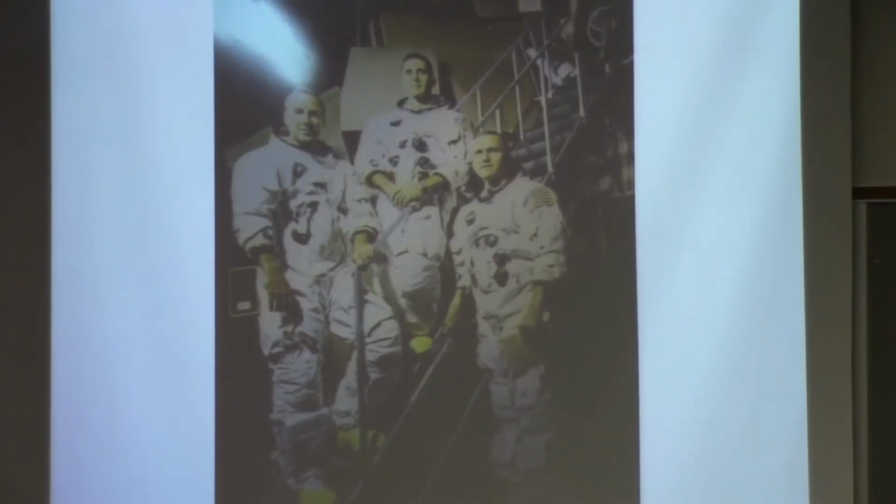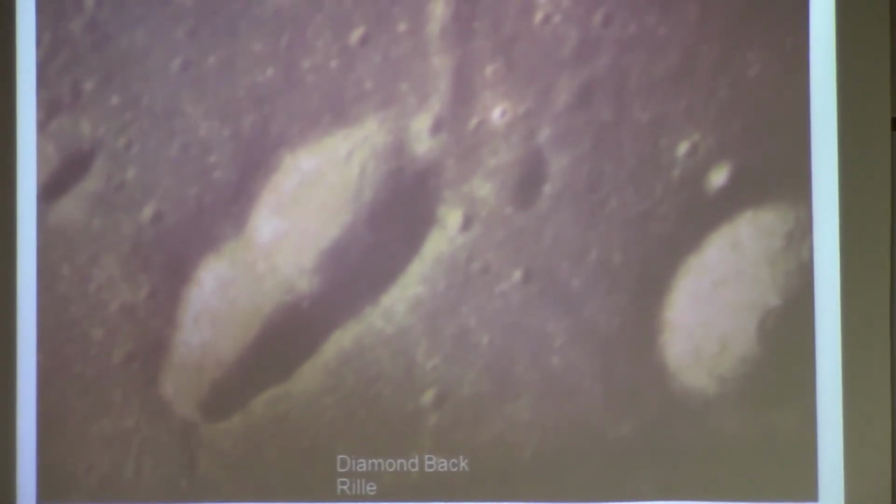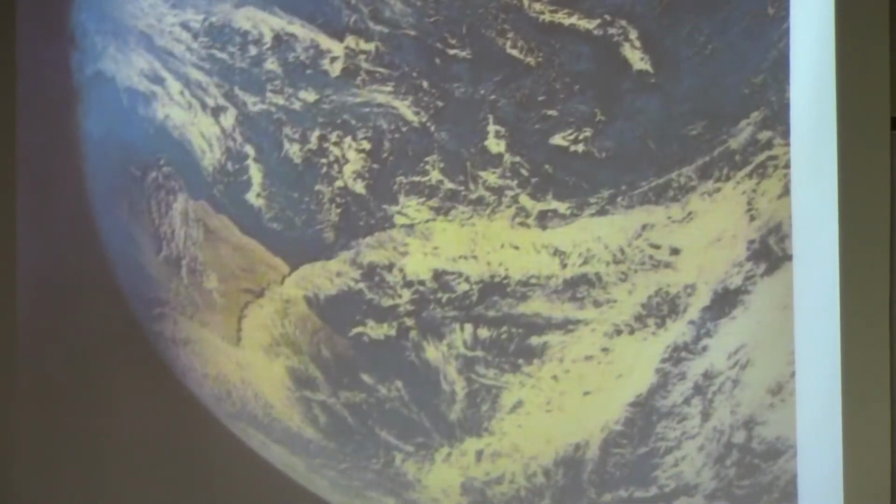These were the 3 astronauts that went up there with that one, and took a lot of pictures of the surface of the moon. We were looking for landing spots where we were going to land. This is Apollo 8 now. And this is the first pictures that we got of the Earth ever from that far out in space.